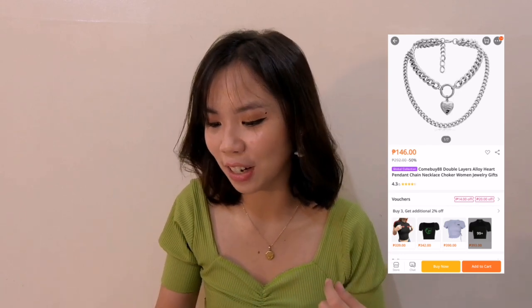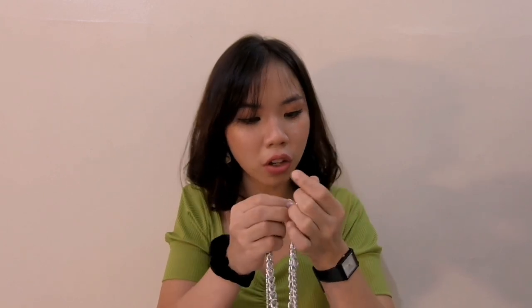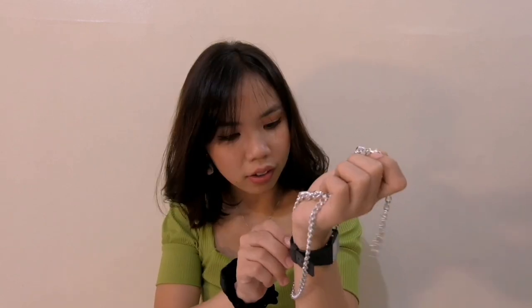This one was 142 pesos and it is called the Double Layers Alloy Heart Pendant Chain Necklace Choker Women's Jewelry Gifts. Ayoko na talaga sa Lazada. Bakit ang haba ng mga pangalan? Nasa-stress ako. So 142 pesos. And I don't know if mag-fade yung color na to. Alloy yung type ng metal.